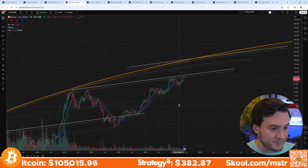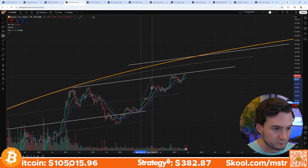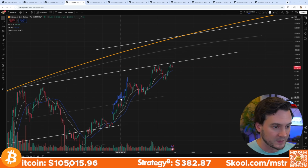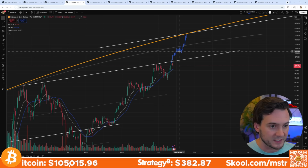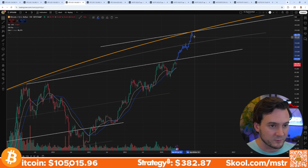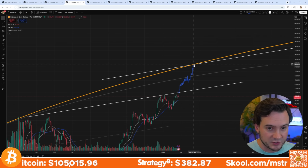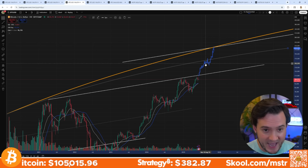Okay, and what this might represent, I'm going to clone some bars here and just show you what this run-up may look like, so that we have some sort of a theoretical visual. It would look something maybe like this, if we were to break through, or when we break through, wishful thinking. It could look something like that, okay? So I just cloned the bars from a previous run-up in Bitcoin, and that would take us to 225,000 in November of 2025.